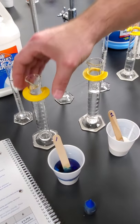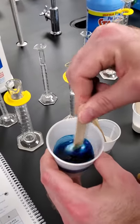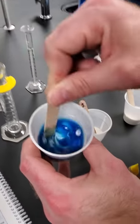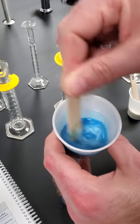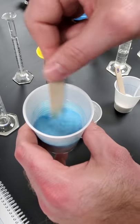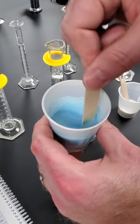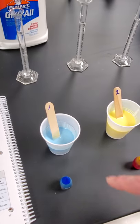The reason we add color now is because then it can stick to the glue and not our fingers. So as we stir it, it's going to slowly go homogeneous and become very thin paint. So we're going to do this as we go across to all of these, and then we'll be back when that is finished.